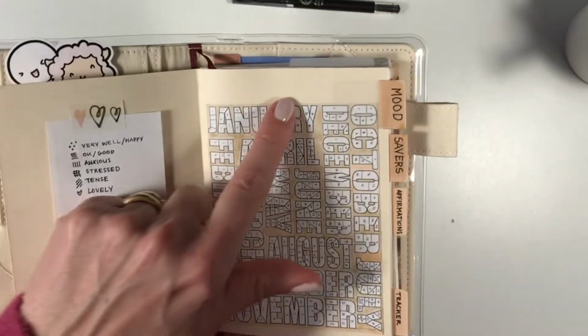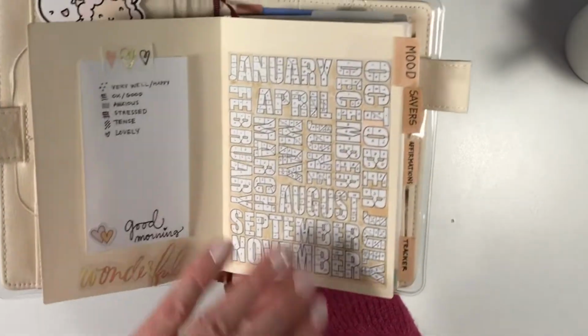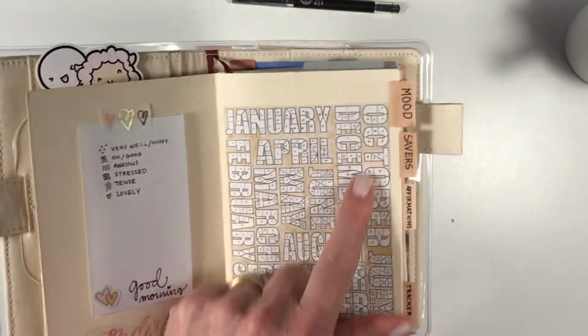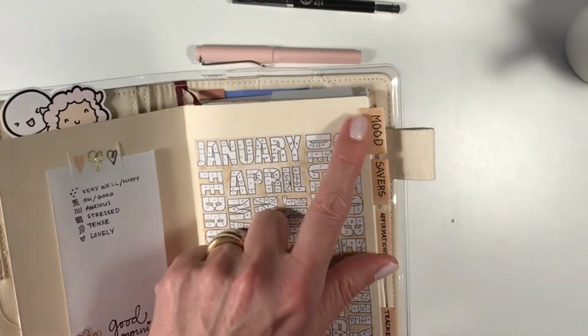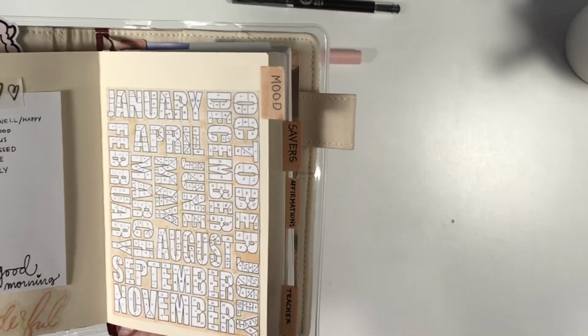Quite nice. I colored the background on this page so that it will fit into the planner. I put a sticker here, a tab that I make myself. I use these ordinary ones.